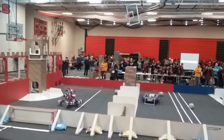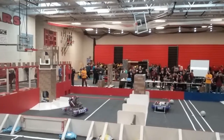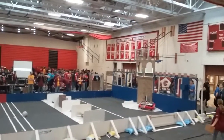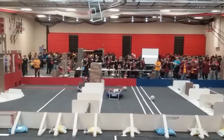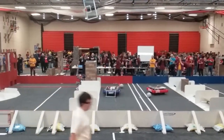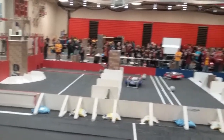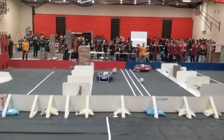3113 has a good shooter. Shot. 2501 gets a low goal, and then 5 seconds left. And then 3113 goes for the drawbridge and doesn't make it.